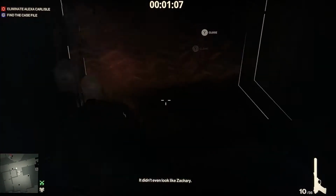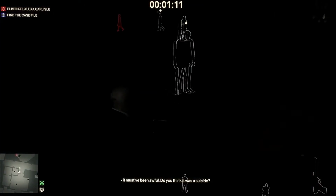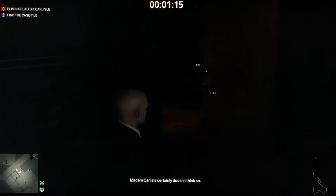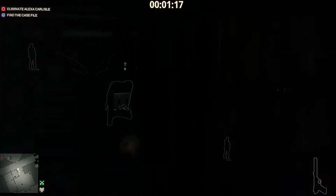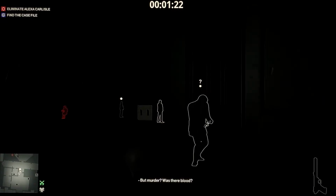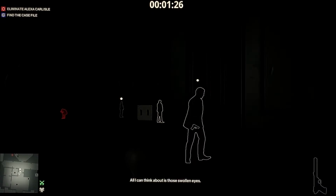And now we can just do a distraction. We just want him to find the gun and leave. Close this door because it can be glitchy where he can see through it. So now we got Carlisle ready. We just need him out of here. He's got to go.